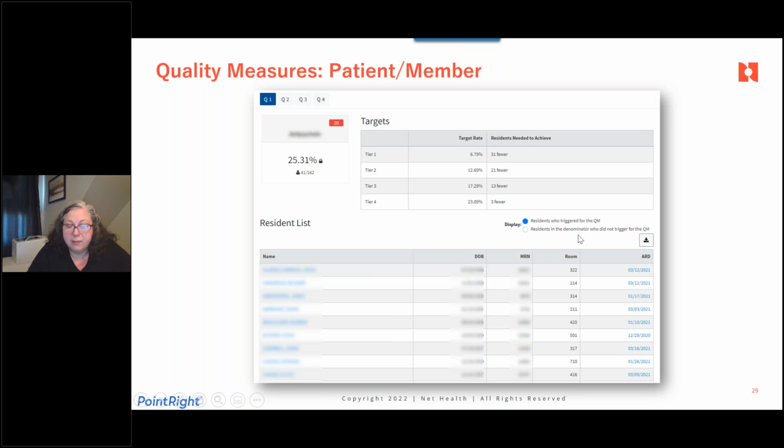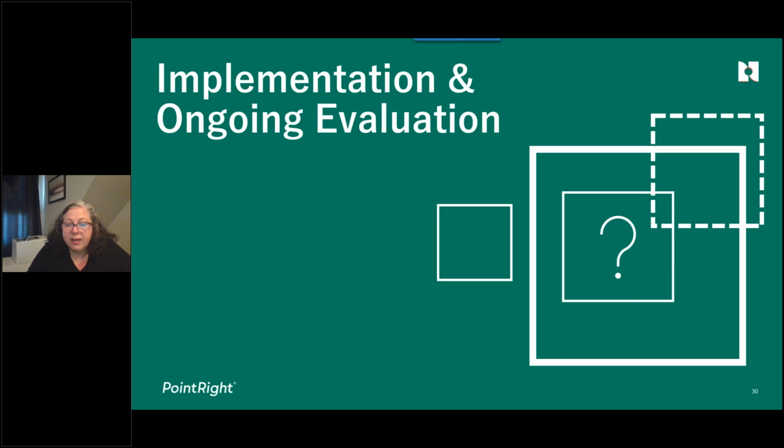I could also look at the measures of the residents who are not triggering the measure. If I have a measure such as immunization, they're the ones that I would want to focus on, those residents who are not getting an immunization, right? So then I can really go into those residents and plan individualized care and make a difference so that I can either turn it around or prevent complications from occurring.